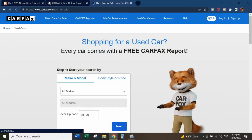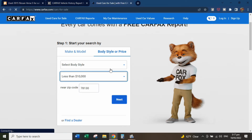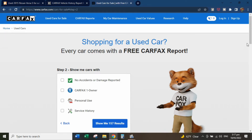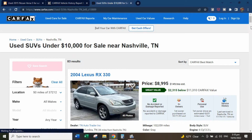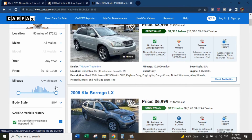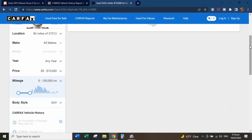On Carfax, you can also look for used cars. It's the same thing. You just set the body style and then the price range less than 10,000, body style, say SUV if that's what you're looking for. And then put in your zip code. These are good filters that you could choose, but I was just going to say no accidents or damage. All right, so here are SUVs under $10,000 near Nashville. Okay, pay attention to the mileage. You can also set that right here. Less than 100,000. There you go.